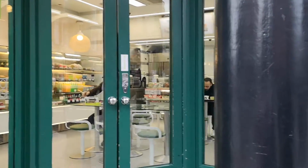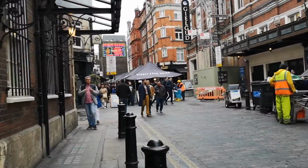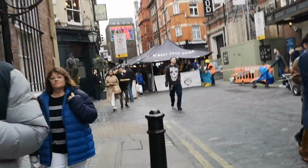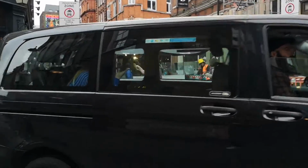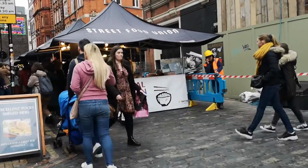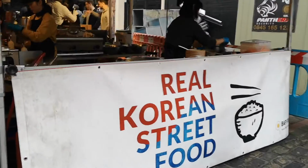There's this pop-up market right in Soho. Gonna have a look first before we go buy anything for Wasabi. Just to see if there's any nice food, let's just have a look. Ooh, Korean food.